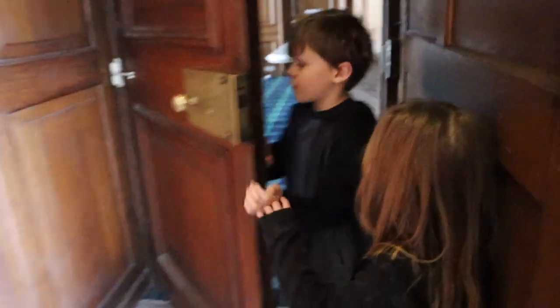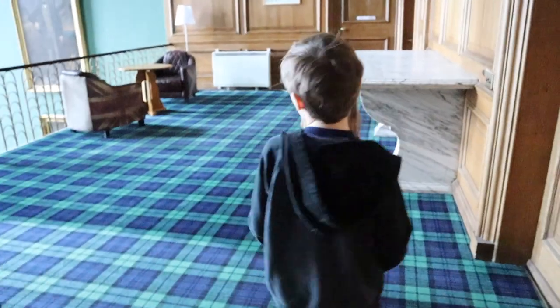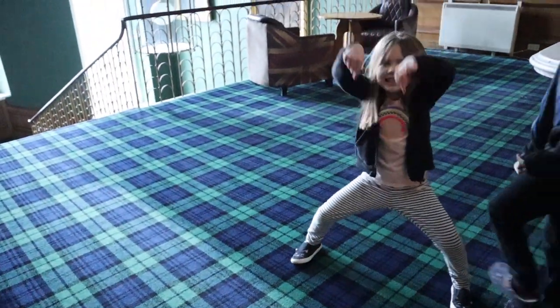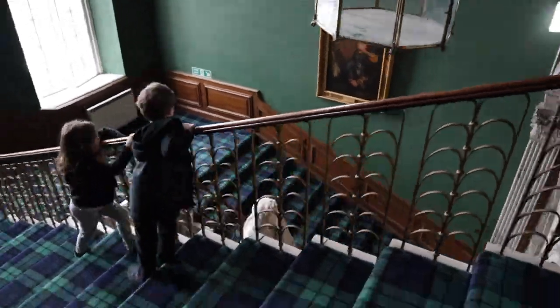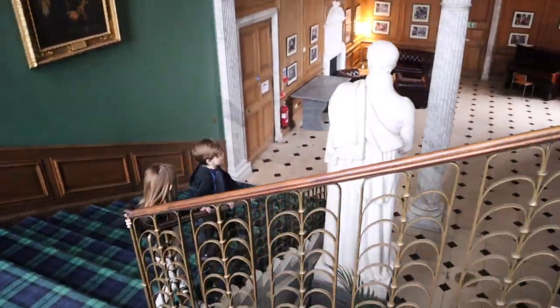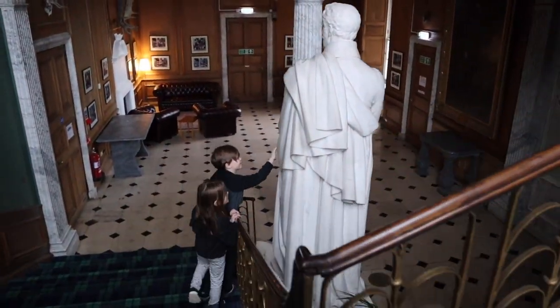Okay, now I'm showing you the tartan stairs. Tartan means pattern in Scotland. Here's our Duke of Wellington.